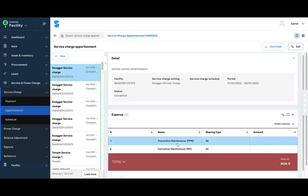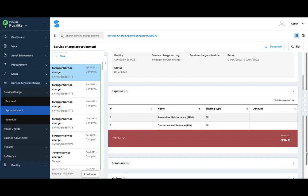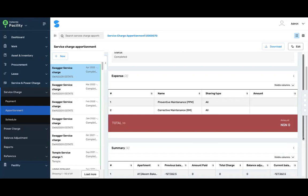Let me show you this so you can see you have the preventive maintenance, which is PPM, for all sharing types, or you also have corrective maintenance for the expenses coming from work orders, corrective and preventive maintenances. You also have a summary that shows you, okay, for this particular facility, how was this cost shared amongst all of them? That will be shown here.